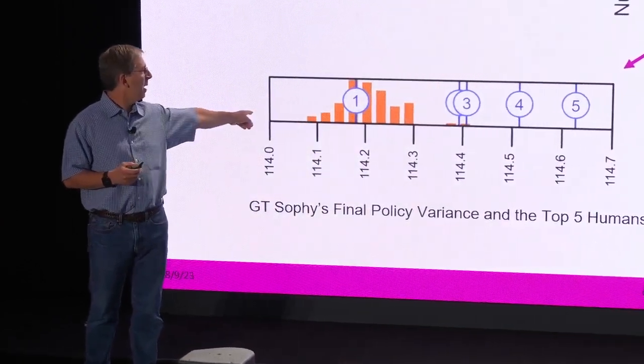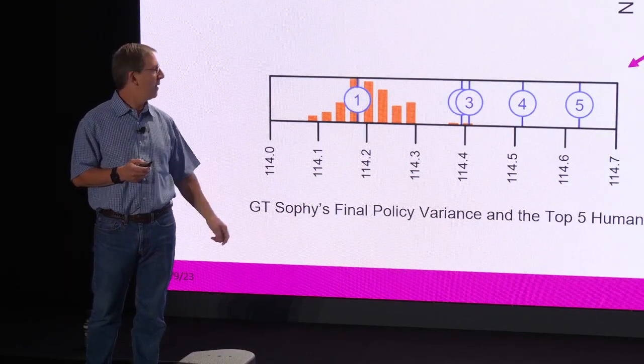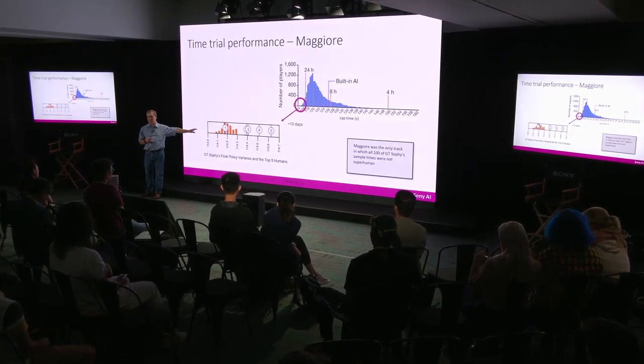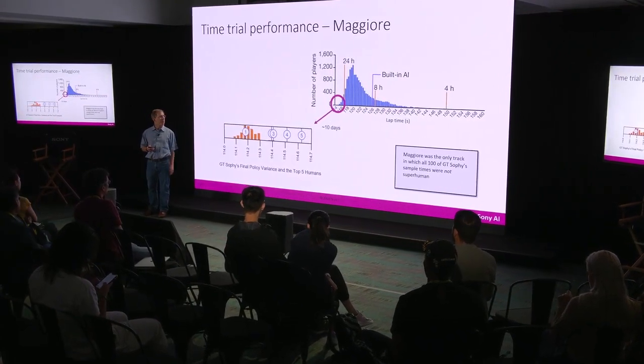And so you can see almost all of GT Sophy's lap times are better than all but one of the human players' times. This particular human player's name is Valerio Gallo. He's one of the world champions, and he's the guy who won the Virtual Olympics. He's also the only player who had raced against GT Sophy before this data was collected, so he had some idea how fast you could really get on this track. This is the only track where any of the humans even intersected with GT Sophy's distribution. So you can see the agent's very reliably as fast as the best humans in the world.